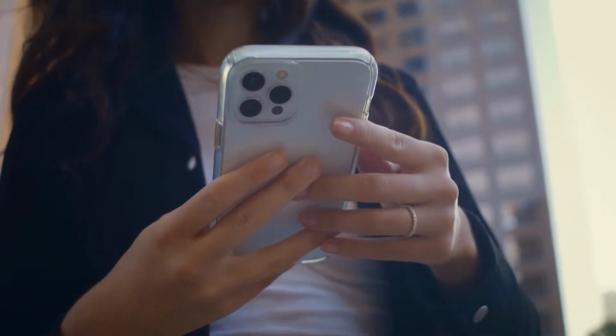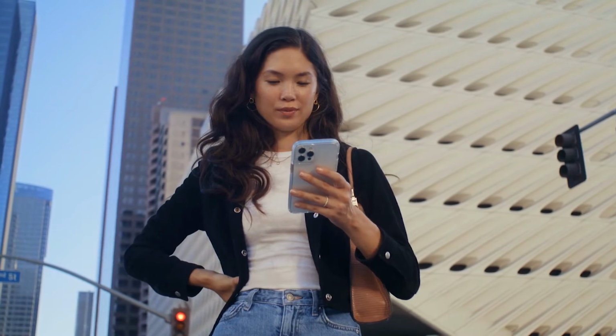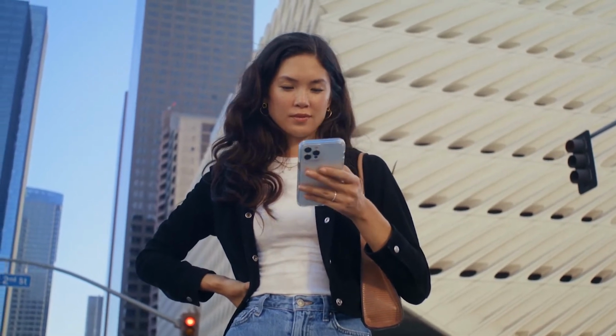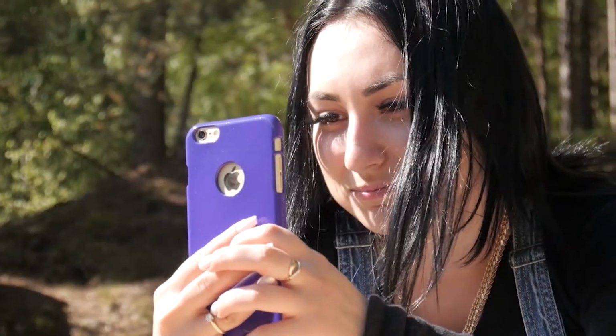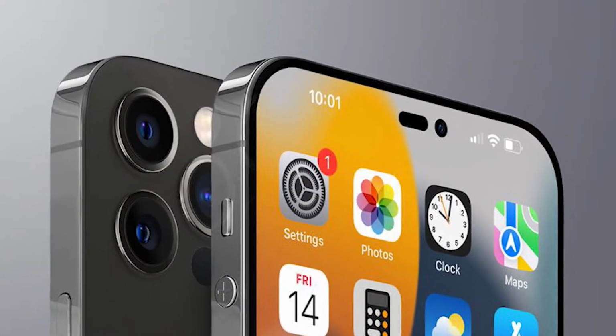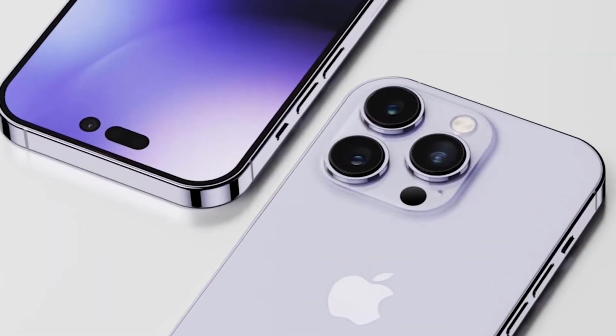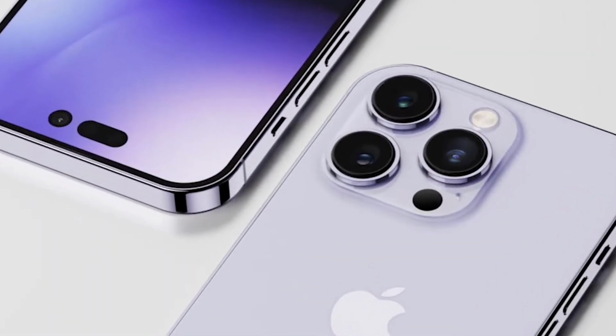This is probably the most anticipated iPhone line of phones ever, and that's because there are a lot of rumors going round about a certain change iPhone users have been screaming for the past 5 years or so: the removal of the annoying iPhone notch. So today we're going to be looking at everything we know about the upcoming iPhone 14.